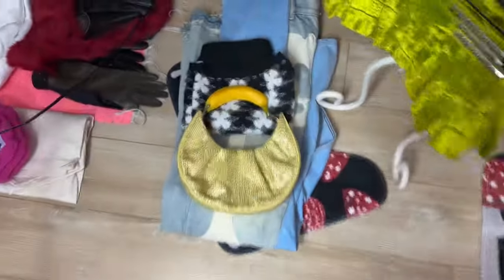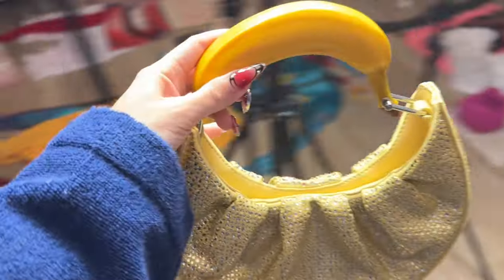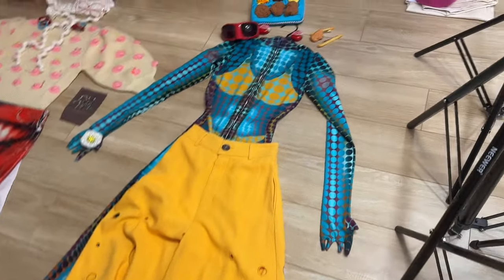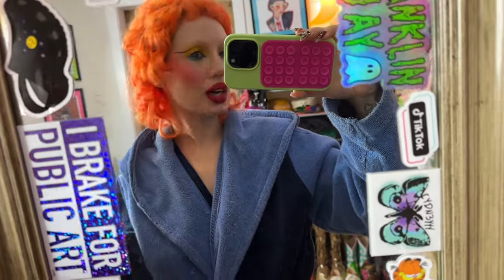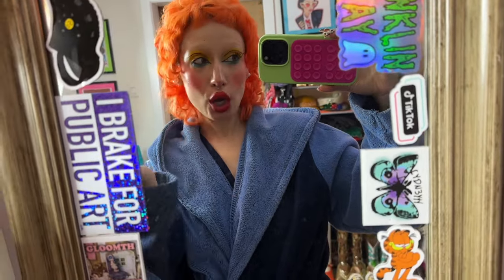So I just got this banana bag from Puppets and Puppets, which I'm going to add to the cheese pant outfit to complete the food theme. And I think that is perfect. And I guess I can show you over here. I did my makeup to match the colors of the outfit, and I'm ready to film now. So I'm gonna do that, and then I'll show you what the outfit looks like on me.